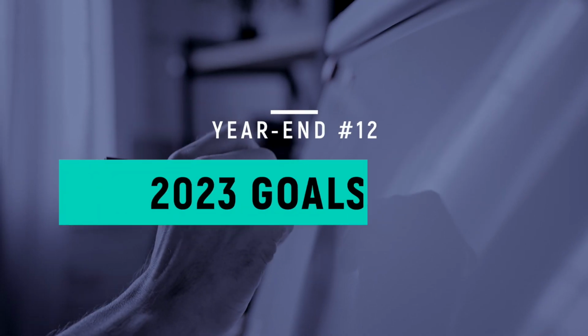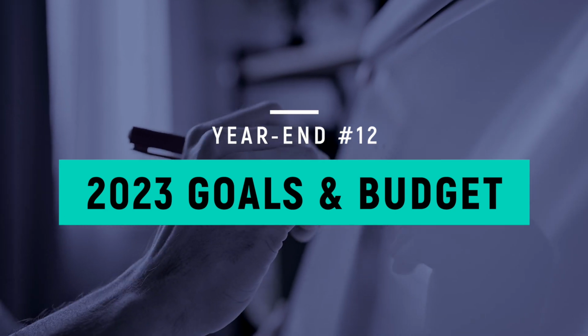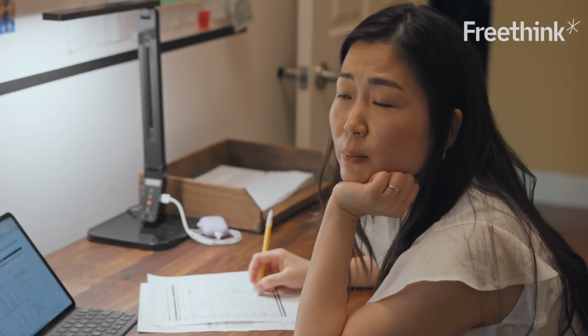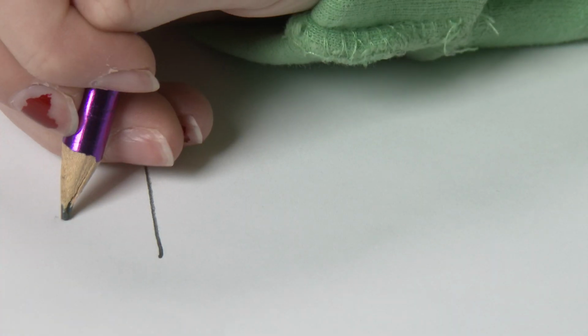The number 12 year-end item on our checklist is my favorite, and that is to look at your financial goals for 2023 and update your budget. I'm obsessed with goal setting and planning. I'm so obsessed that I have a whiteboard in my bedroom where I technically encourage my wife to join me in our planning session. As we come to the end of the year, it's good to reflect on how we did this past year, and we can start visioning and thinking about the future, and use your budget as a tool to help you reach those goals.